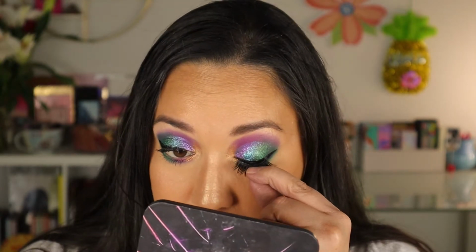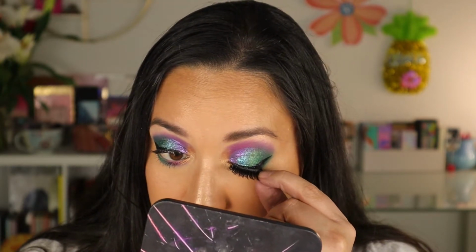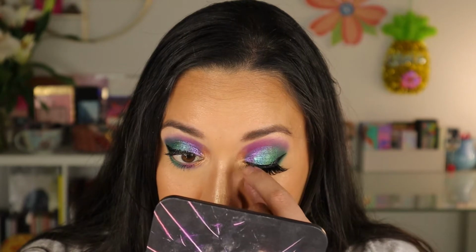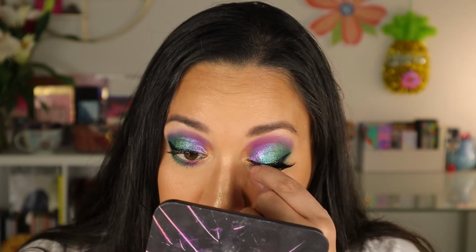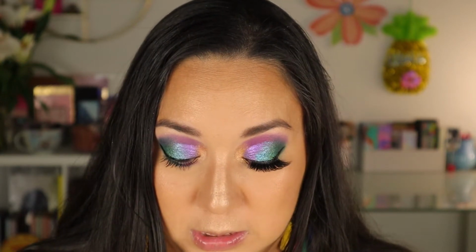Now I'm going in with the Chocolate Donut lashes. I think that's what they're called, from Glamlight. And let's see how well this liner does. I'm usually really bad at putting on lashes. Let's see. Okay, it's sticking really well to that. It's actually quite tacky. I was not expecting it to stick that easily. But so far so good. Let me put the other one on.